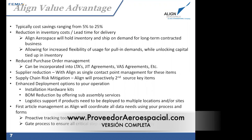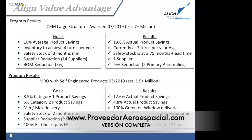So we typically can save anywhere from 5% all the way up to 25% on the end hard costs. That's not taking into account the management, and it's not taking into account the inventory. These are real projects that we've worked on. And we talked about how we go through the goal phase with our customer. Well, then obviously we have the result phase as well. So on a goal basis, we were working with one of our customers. They build large structures. They are the OEM. And we received a large contract for them to support their manufacturing needs.